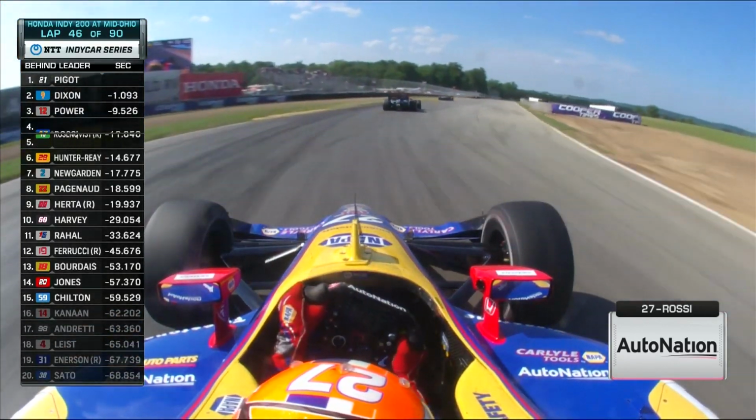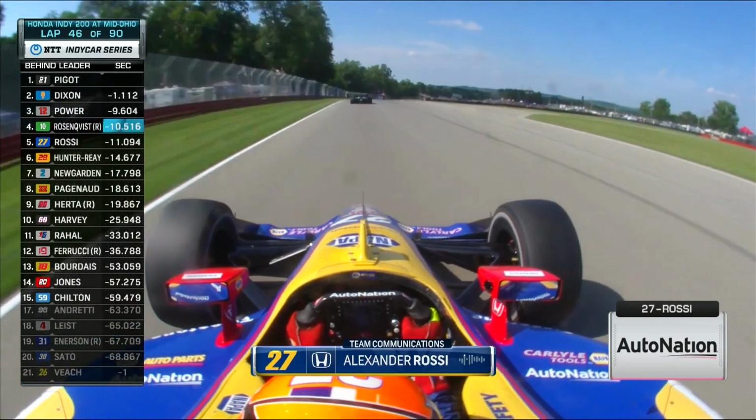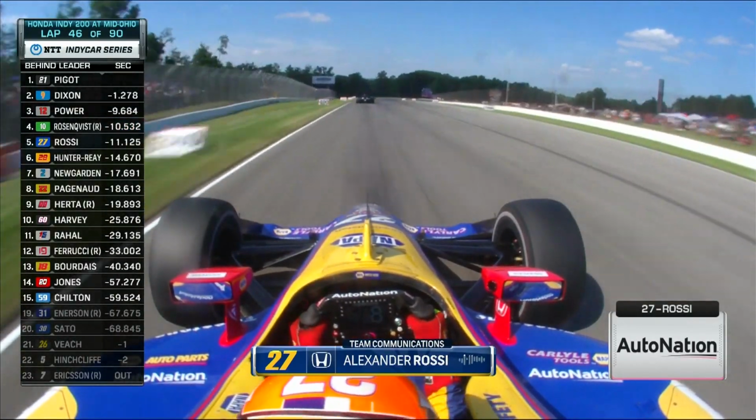Rossi radio a few moments ago. "Power's not fast enough to do a 68." Copy that. I mean, he's definitely right. He's being his teammate. I mean, if we can get by him at some point, we should, but he's definitely being his team car.